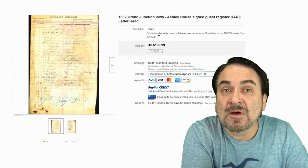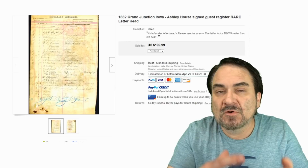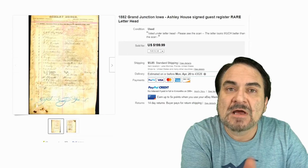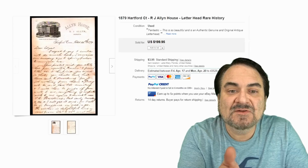We have letterheads ourselves. So, you know, the quantity of these things that are out there is just massive. There's millions of these floating around in people's attics right this very second. You find the right one, you might have $200 for a single sheet of paper. Now, here's another example, basically a hotel, 1879 Allen House.